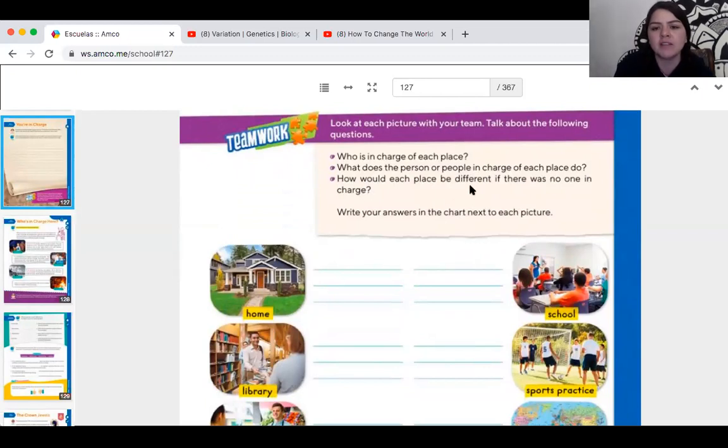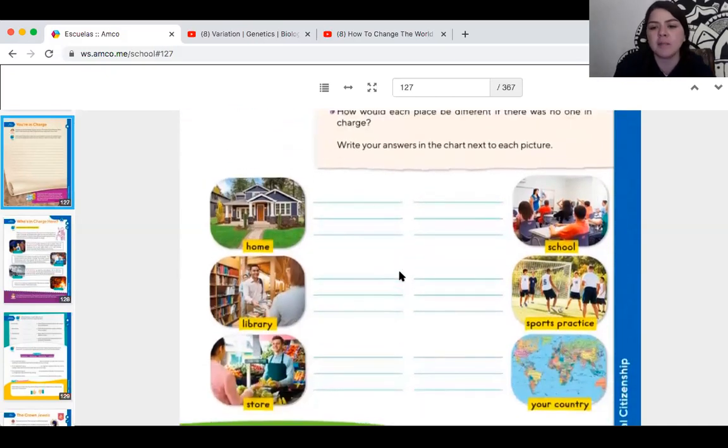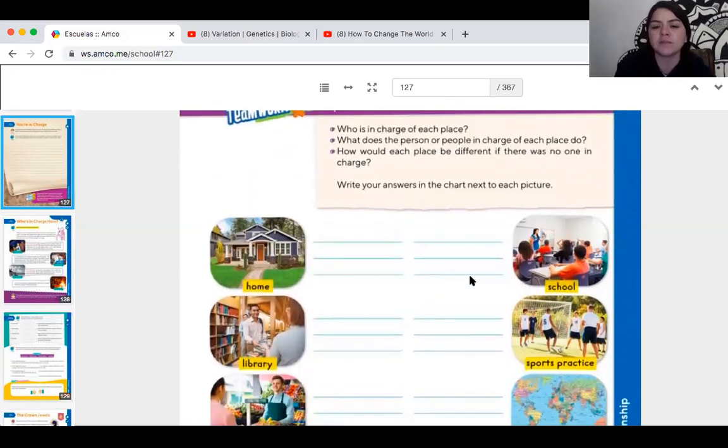How would each place be different if there was no one in charge? For example, at school, the first answer will be, who's in charge of the school? The principal. What does the person in charge of the school do? Well, the person in charge of the school makes sure the students, teachers, and parents follow the rules. And how would each place be different if there was no one in charge? Well, imagine your school if there was no principal.